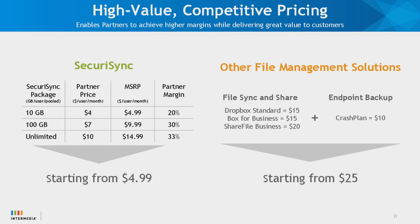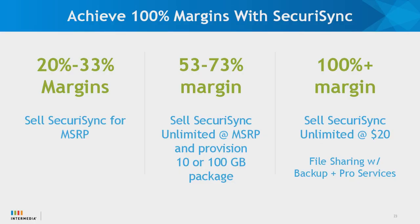And your default margin on these is between 20 to 33%. So if you just sell at MSRP, that's your baseline move, you're at market or below market here, and you've got a healthy margin. The alternatives have to bake in other backup products, right? So their math is always going to look a little different. So let's put that aside for now. But you can sell SecuriSync this way. Just sell it straight up, take our MSRP and sell that way. I'd say that's one motion.